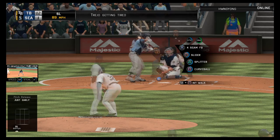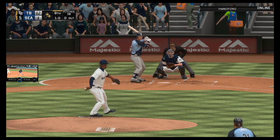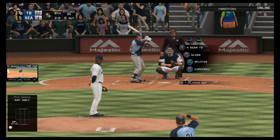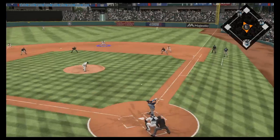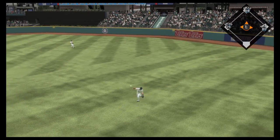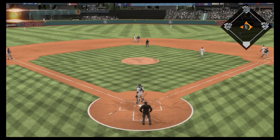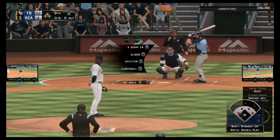And a slider's in the dirt as he lays off it for a ball. Check swing, no swing, says the home plate umpire. Ball 2. Smoke toward the hole. And that's by him into right field for a base hit. And they're content to play station to station here as the bases are loaded now with still nobody out.